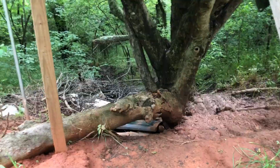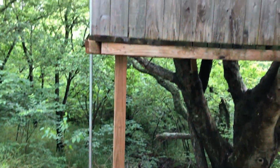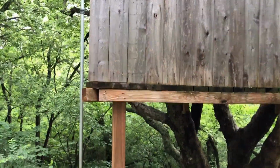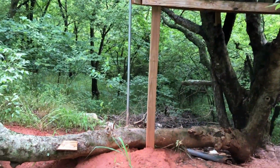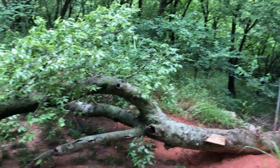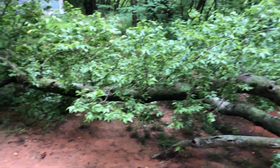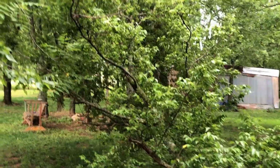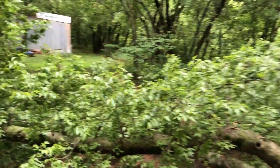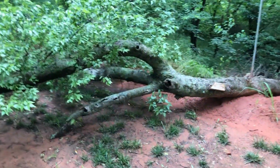It just slowly rotted out. I don't know why. But anyway, that limb was on the corner of this tree house here, and I had to add that post because it started to sag. But it finally went out. So we've got to get this cleaned up. I'm just kind of leaving it here for now, waiting for a nice day that's not too hot and not too cold, but just right. Yeah, I'm procrastinating.